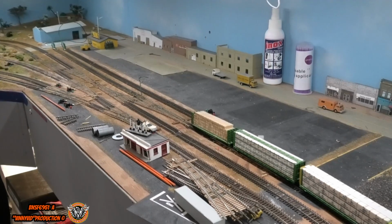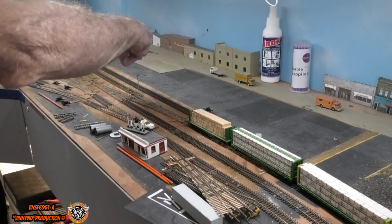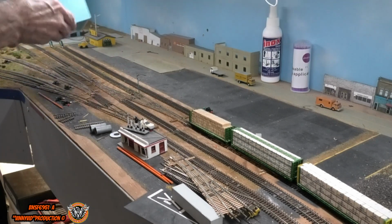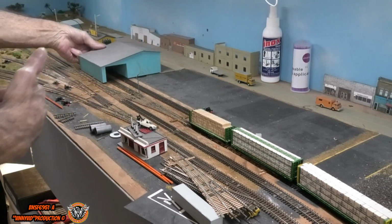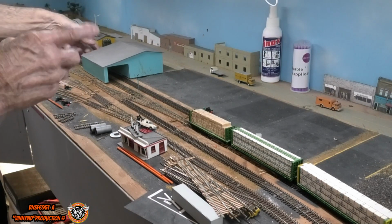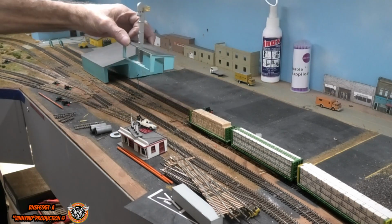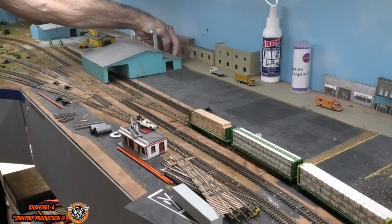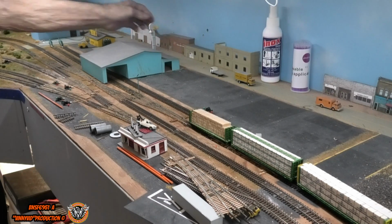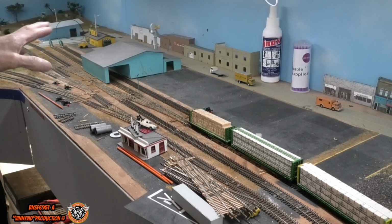Alright guys, we're going to start placing the buildings in here, and this side here is going to be my hopper unloading. I just moved this track right here inwards a little bit so I'd have enough clearance. The good thing about making this swap is that before, I could not get my truck unloading facility, which would go right here. After this is in place, and now these are just temporary, I might change these around, I'm not sure yet.